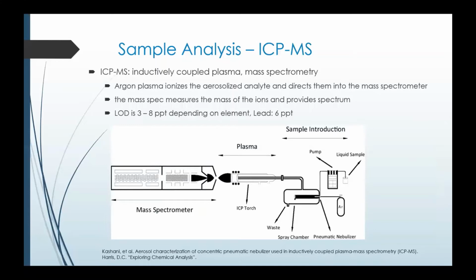The ICP-MS is a lot more sensitive than a handheld LIBS unit and has a limit of detection of between 3 to 8 parts per trillion, with the level of detection for lead being about 6 parts per trillion.